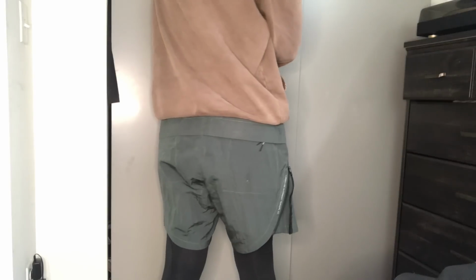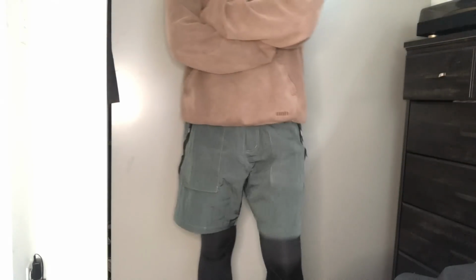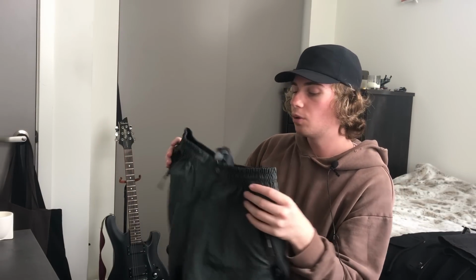So I don't know, I really like these. The look of the zippers themselves is super cool, but the way you're able to change the cut of them is also super cool. I love the color, I love the material, and also the cut of the pockets. It's a super cool pair of shorts.